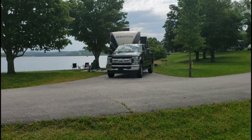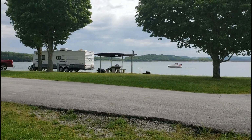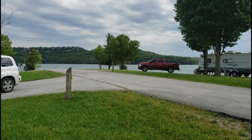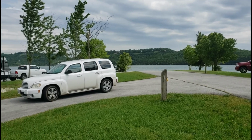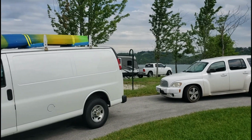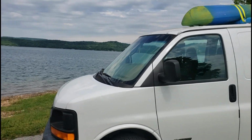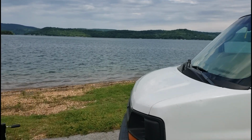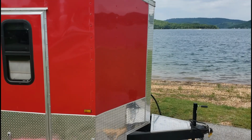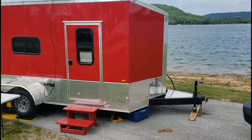Let me give you a panoramic view here. We're at a campground on Beaver Lake next to the dam, and our campsite is on a peninsula that sticks out into the water. Let me spin around over here. You can see the water right there. Let me back up a little bit and show you how we're positioned here with the trailer.